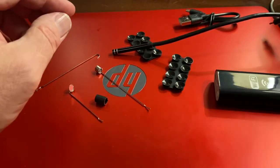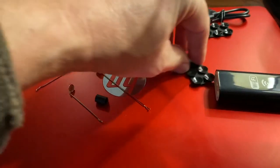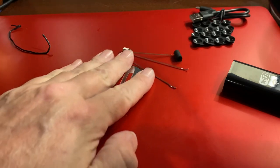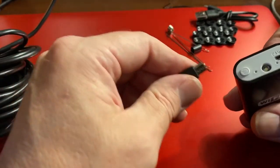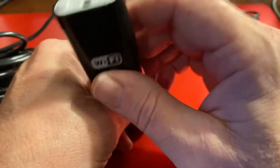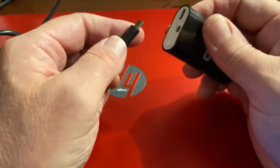So let's see if we can get this turned on. I really haven't worked with this one before, so this is new for all of us. I know the basics, how she's set up. Okay, camera. So on this is USB mini on both sides. That's the charging for the camera.